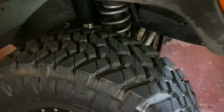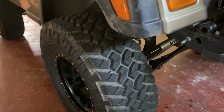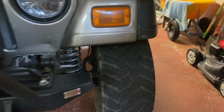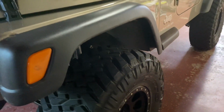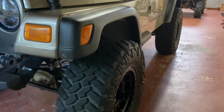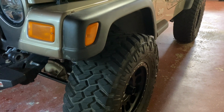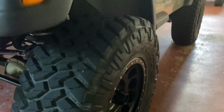Everything from tread design to sidewall, just to me is very aesthetically pleasing on a vehicle that's supposed to be rugged. We're also going to talk about price point for each of these tires, which we will get into in a minute. The Trail Grappler to me really was the perfect tire to use on the Jeep.